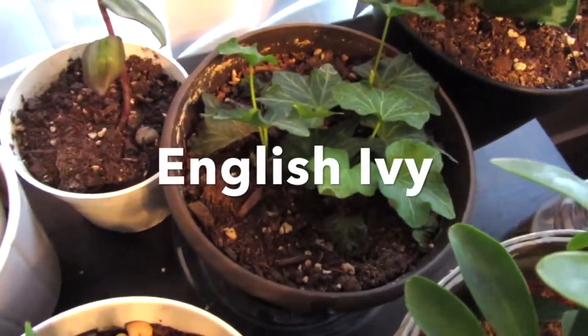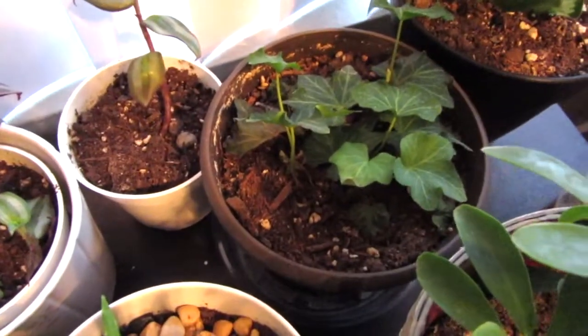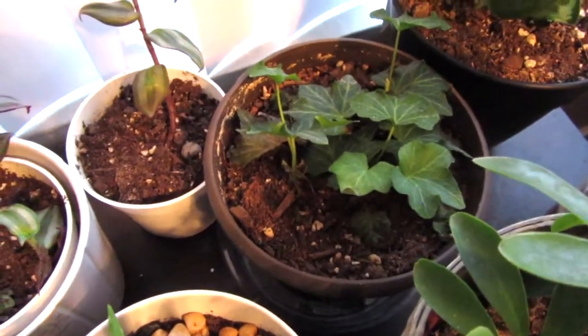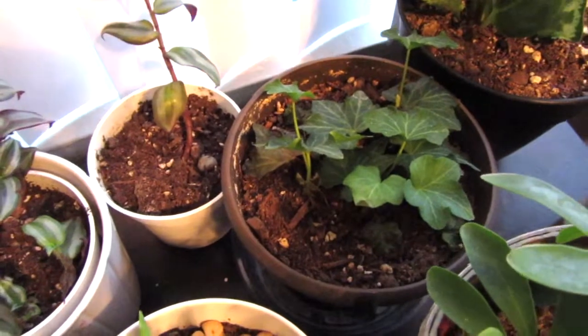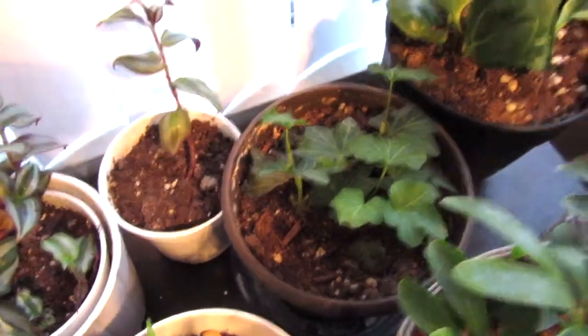Over there, that is an ivy. I don't know what's going on with that ivy, but just those few little leaves are hanging in there, but it was bushier than that. I'm not sure what's going on, but it's still hanging in there.